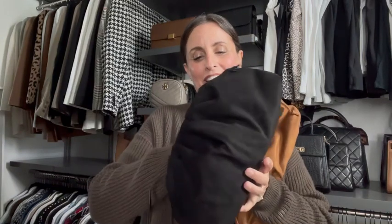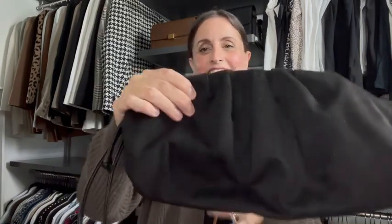I just don't find myself reaching for these bags so much, but they are really cute. I don't know why I haven't used them. I just haven't had an occasion, I guess, to use them, but really, really cute bags, just ones that haven't gotten used, so I'm going to put them up for sale on Poshmark.